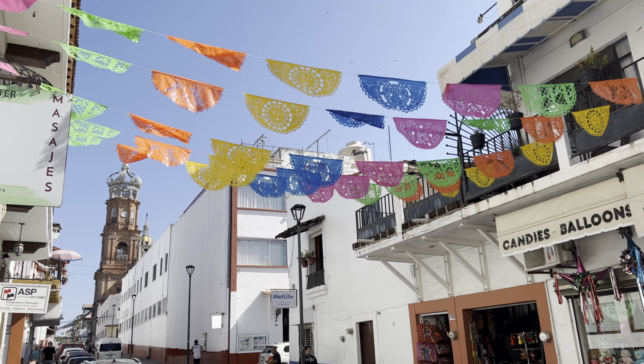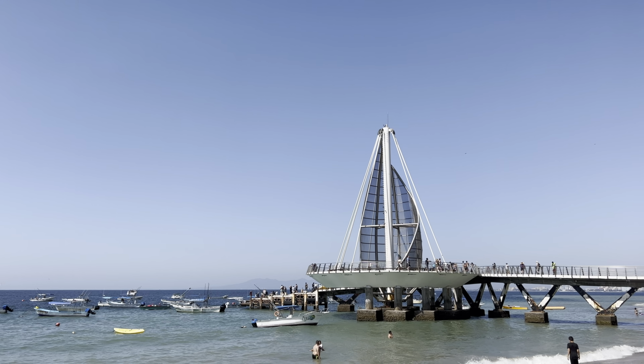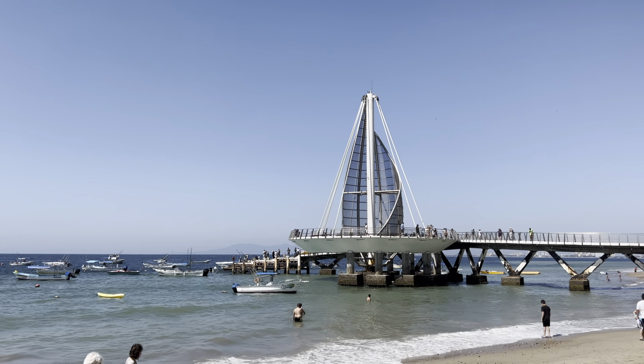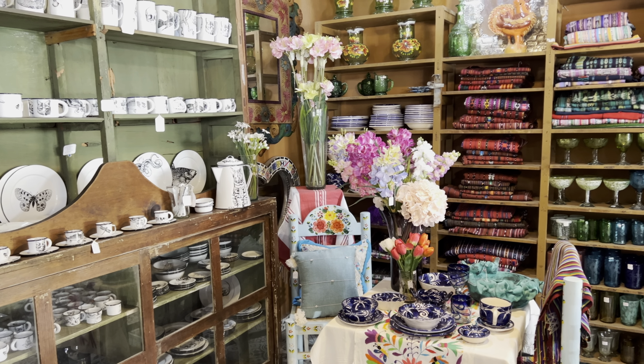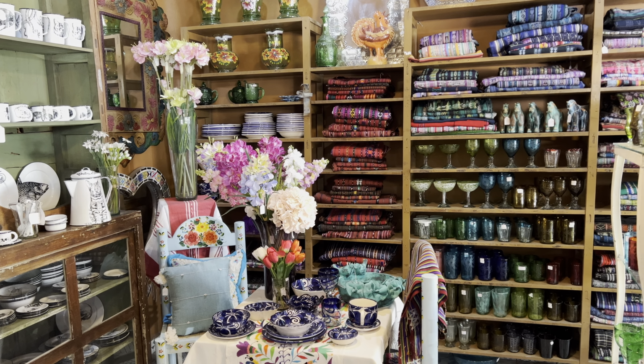About a month ago, my partner and I traveled down to Puerto Vallarta in the state of Jalisco, and aside from the beaches, the sun, and the amazing food, I couldn't help but check out all of the local shops to see what they had to offer. You can find some really amazing handmade products from all over Mexico, but one of my favorites is the first thing on my list, which is the Otomi textiles.